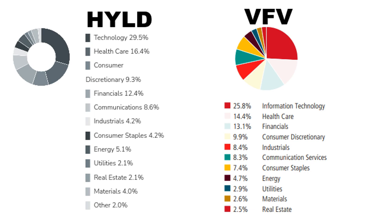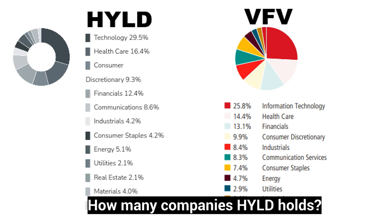The keywords here being broadly similar, which means it is not going to be an exact replica of the S&P 500 index. But this has also helped me realize an important fallacy that a lot of investors, and certainly myself, have fallen into, which is thinking that a broadly similar sector mix would also mean a similar number of holdings. Now, that can't be further from the truth.